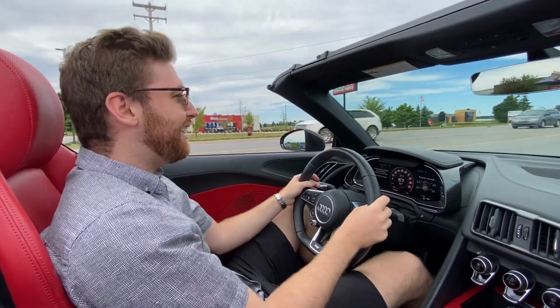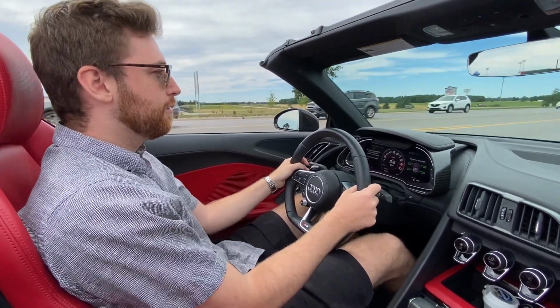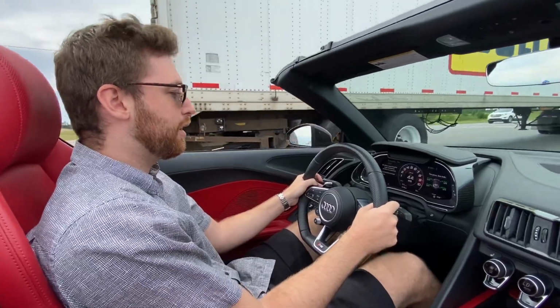Not too bad, man. Dude, I feel like I'm too tall for a Spyder though. It is, yeah. It does feel a little short. Dual clutch shifts so fast. I don't want to be by this truck.